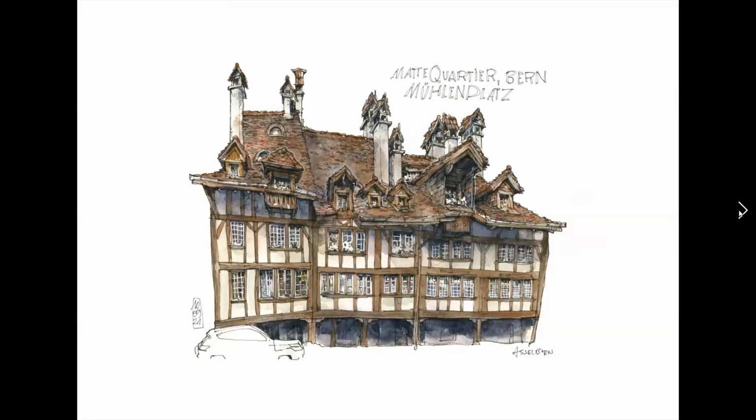Okay, here we are in Bern, Switzerland. Exactly, that was the Switzerland symposium. I gave a workshop there, and this was the task for my participants to go for. I did a test before, so it looked good for me. And I love those chimneys and the things on the roof and the windows and stuff.